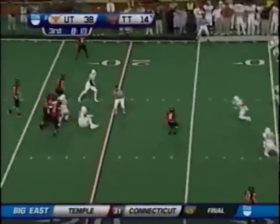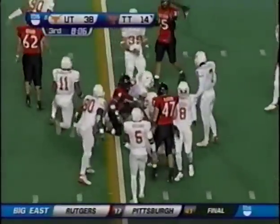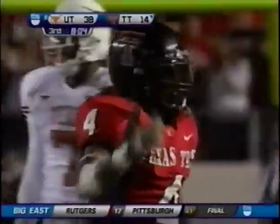Cumbie looking, throwing. Pass complete to Johnny Mack. The little water bug gets up to the 50. Fans wanted a late hit, and they should get it, and they do.